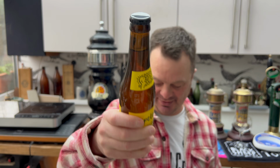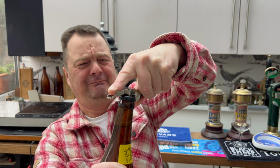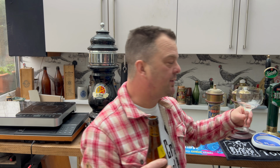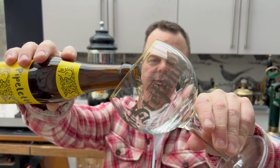Yeah. Black bottle cap on this one. Let's get the beer out into a glass, see what we get. Using a Belgian St. Stephanus glass. I do like St. Stephanus. What a brewery they are. Brilliant.